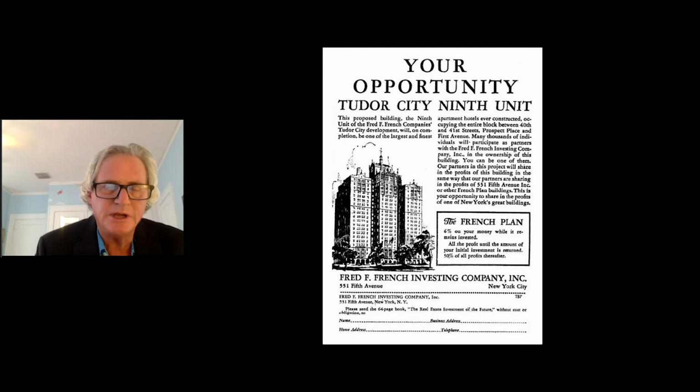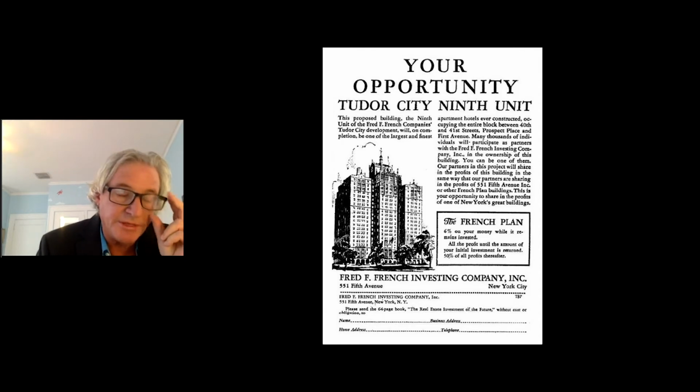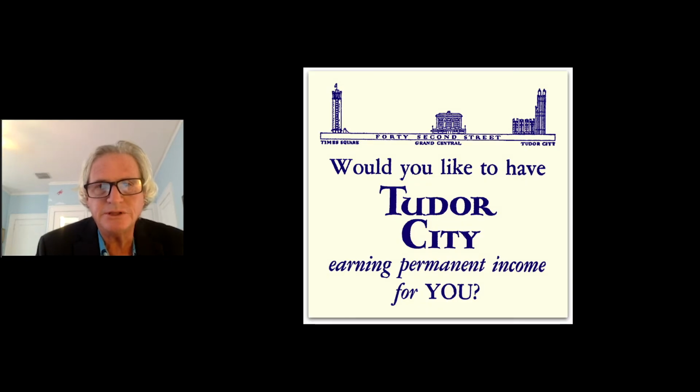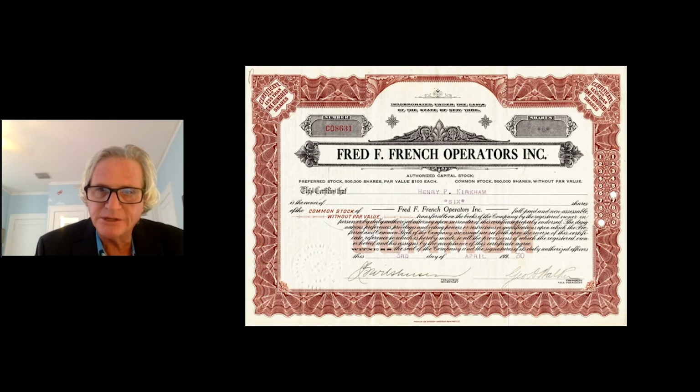So here are some images of the French Plan, and you can see it's basically a pitch for ordinary investors to put $1,000 in or more to buy a share of a particular building. Each building was separately incorporated. And the investor would get a dividend of 6%, which was pretty good at the time and very good now. And that was how he did it. You can see a stock certificate, and you would hold onto that and earn your money back.